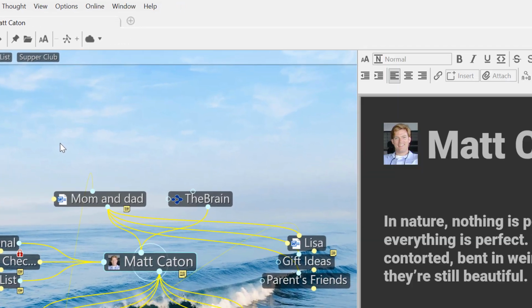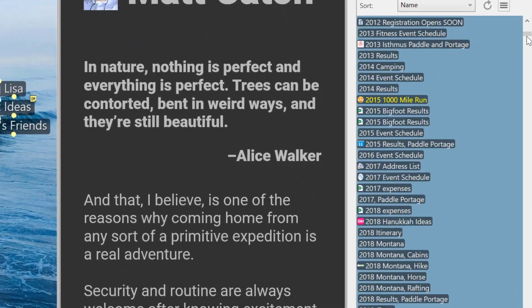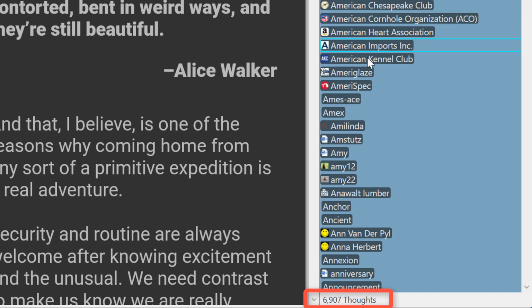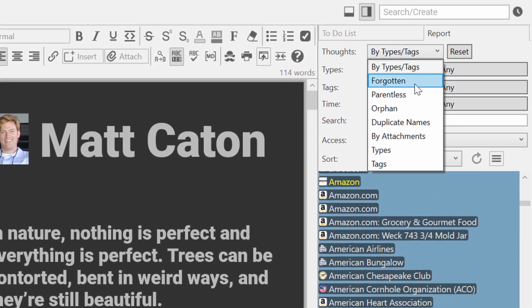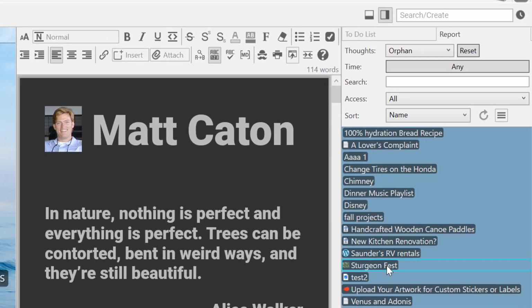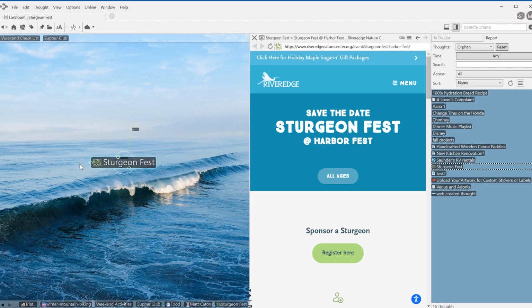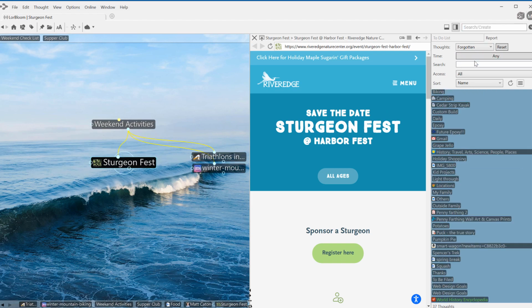Reports in the brain are a great way to both review content and clean house. As you can see, this brain has close to 7,000 thoughts. But knowing how much editing I did over the past year, I'll want to see if I accidentally created any orphan thoughts. These are thoughts with no connected links within my brain. I can visit each thought and determine if and where it should be linked back into the plex. I can also review forgotten thoughts and decide if they should be remembered or permanently deleted.